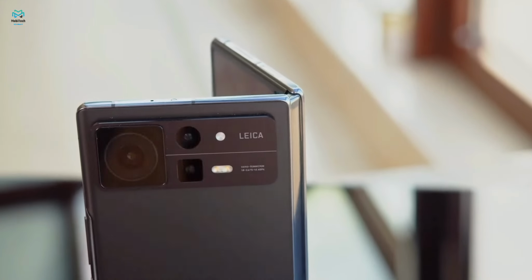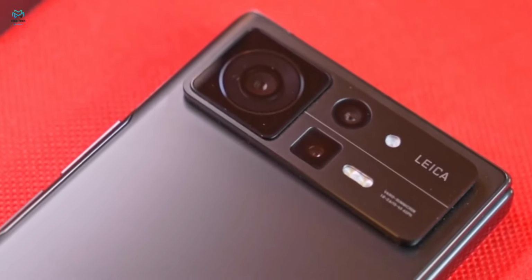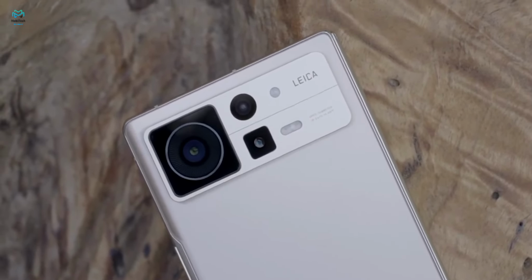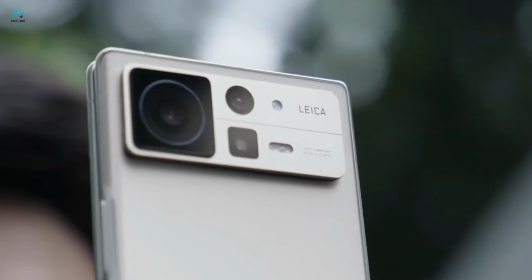Now on to the cameras, which were designed in partnership with Leica. They include a 50-megapixel main camera with OIS, an 8-megapixel telephoto, and a 13-megapixel ultra-wide camera with autofocus. Like we saw with the Xiaomi 12S Ultra, there are 2 color modes to choose from, Leica Vibrant and Leica Authentic. Since the vibrant mode is the default one, we stuck with that one for our camera analysis.